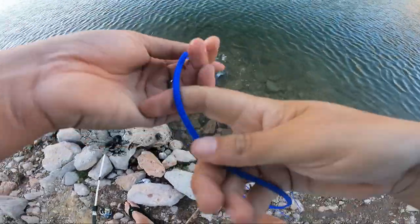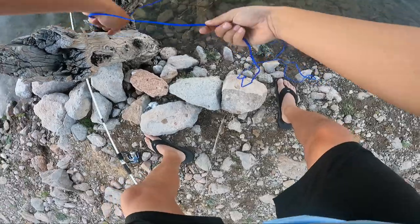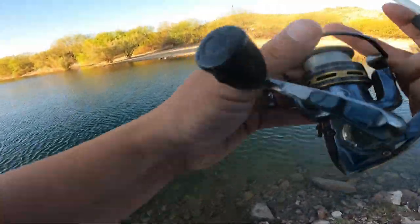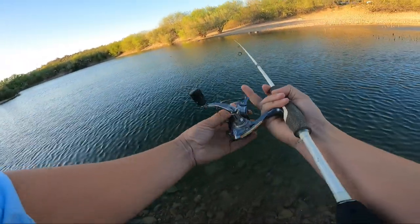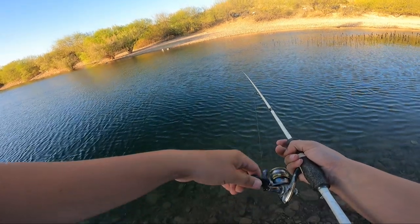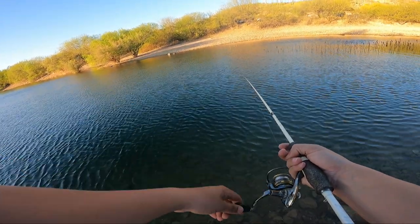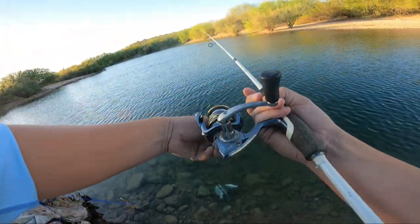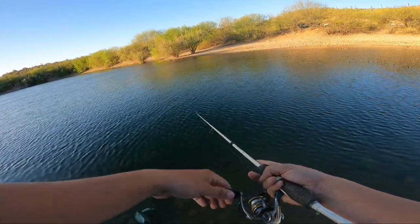All right. I'm just happy that these fish are still in here. I wasn't sure if they were going to be or not. They are definitely in here and they are definitely active. So we're gonna hit these white bass as long as we can this morning. And then as the day goes on, we'll change up tactics. Ugh. They seem to be out there a little bit deeper.